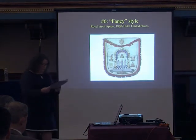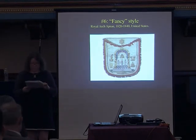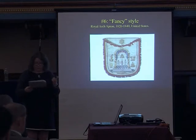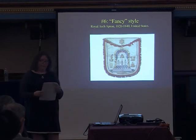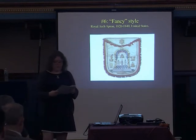The skill level of the painting on this apron, with its realism and its richness of detail, suggests that it may have been done by a professional artist, but it's not signed, and once again, we don't know who originally owned it. It's a royal arch apron that features a prominent archway and three figures, king, high priest, and scribe. By the 1840s, the fancy style started to decline. The invention of photography and increasing industrialization began to encourage an interest in more realistic art and decoration.